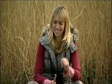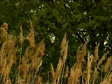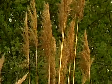Now that is a blackbird. I think that sounds like a robin. And that is a crow. Now if it was a windy day you might hear this sort of noise, which is the reeds rustling. So not only can you find things, but you can also hear things on a scavenger hunt.